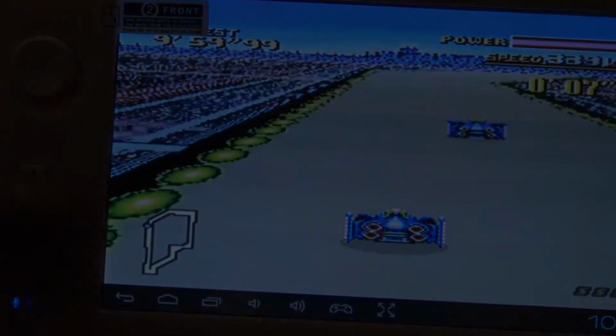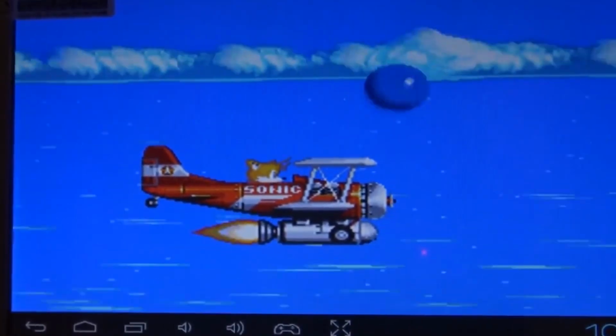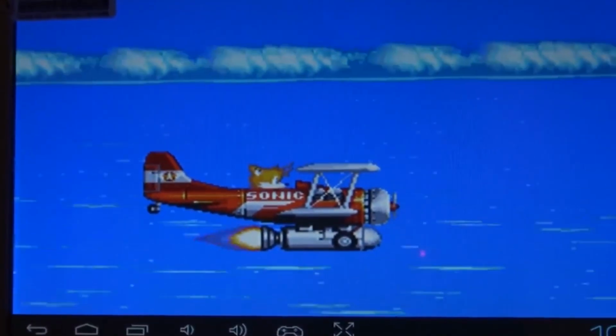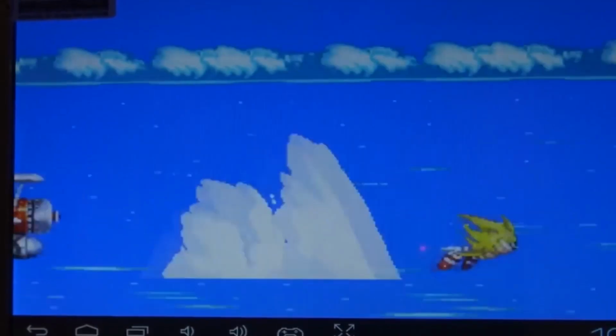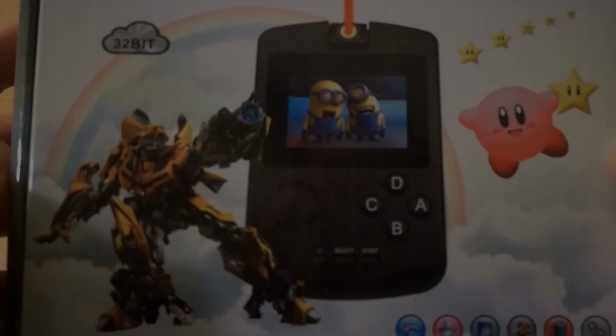Even booting up took forever. I tried to watch some YouTube, it doesn't even work. So the Vanzetic 7-inch is a pretty cool device to see, but it was pretty pointless, especially now in 2021.